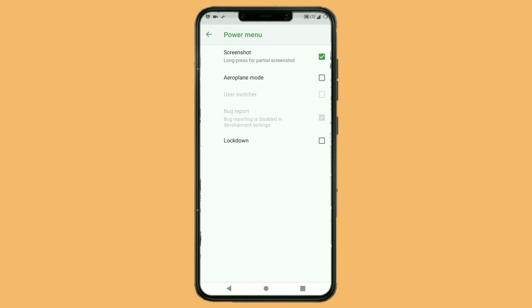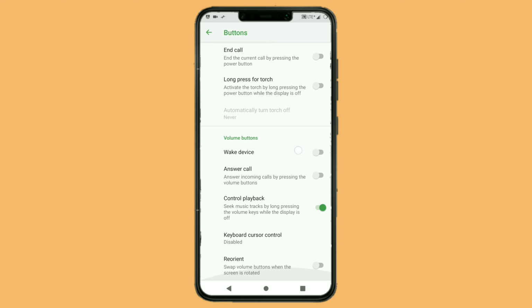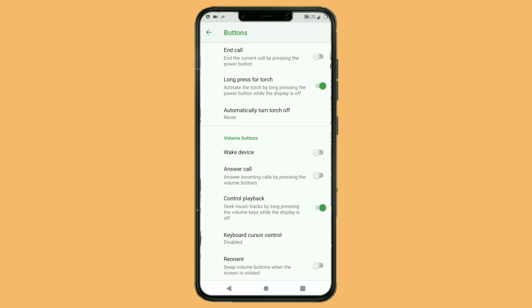Then you have got a bunch of settings for the power menu. These are all the options that we have in power menu. You can use the power button to cut the call. We have got the long press the power key to trigger the torch, and you can set up a timer for the torch when should the torch get disabled automatically.